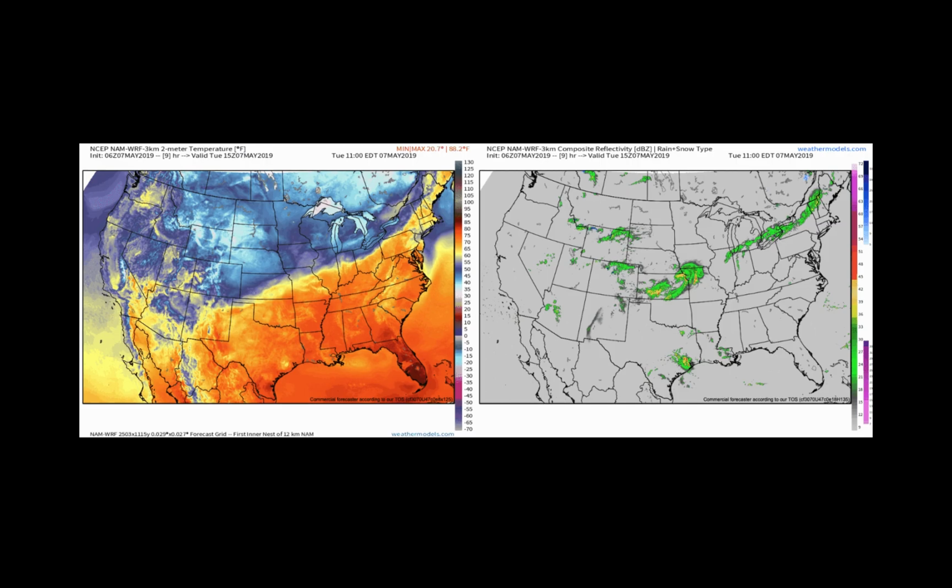The high-resolution NAM model, we've got temperatures on the left, precipitation forecast on the right, and here is that boundary. You can draw just a stark line where we're in the 70s off to the south. Illinois, for example, in the 70s and 80s in the south, to the 40s and the 50s off to the north. So a big difference there going north to south across that boundary.